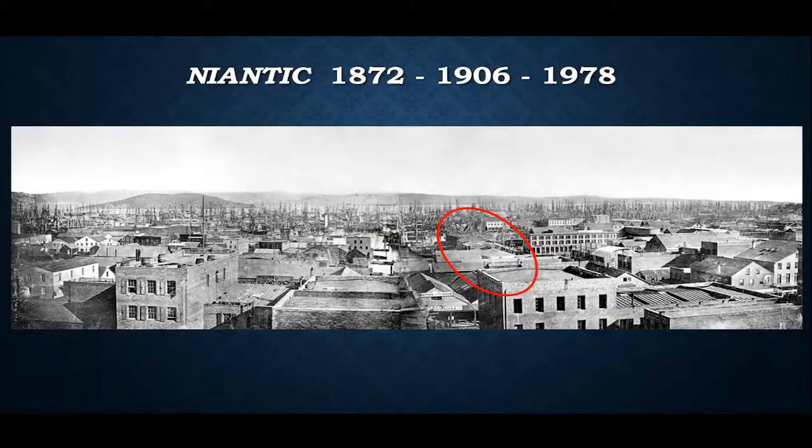And now Niantic. Has anyone here not heard of Niantic? Oh boy, okay, that's great. She's our most famous buried ship, I would say.